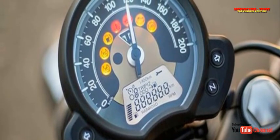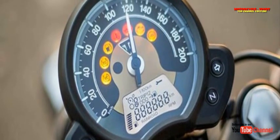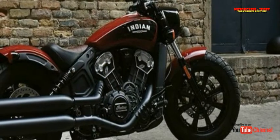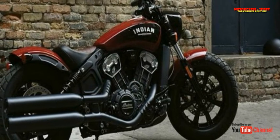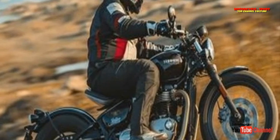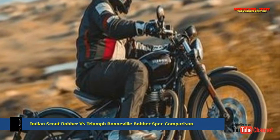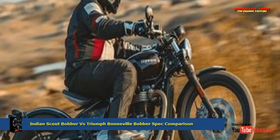The newly launched Indian Scout Bobber has been priced at Rs 12.99 lakh, ex-showroom India, while the Triumph Bonneville Bobber is priced at Rs 9.32 lakh, ex-showroom India. The Indian Scout Bobber gets an option of a twin seat, which is sadly missing on the Triumph Bonneville Bobber. Although, on the Triumph offering, you can adjust the single seat laterally according to your needs. The British company also has a better dealership network when you compare it to Indian Motorcycle.